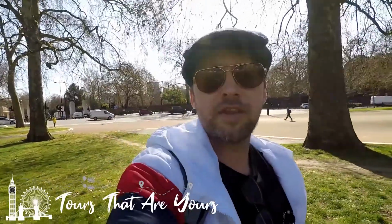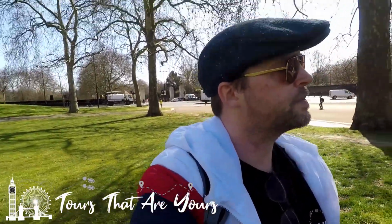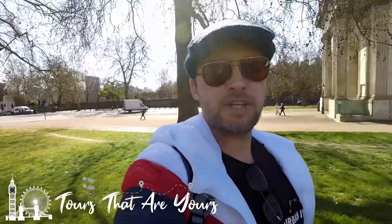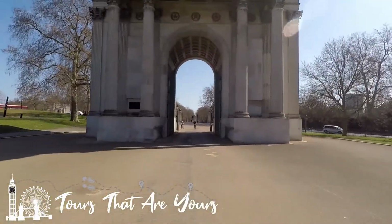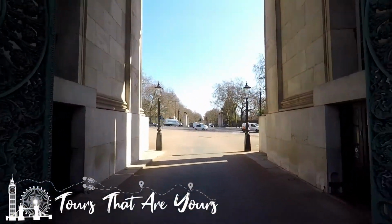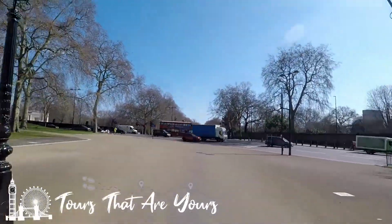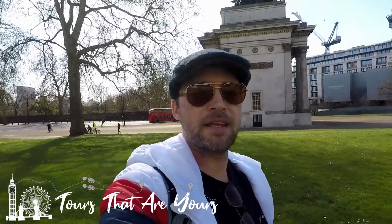So we're going to be having a look at the memorials all around here and pointing out a few bits and pieces as we go. First of which, you can't miss it, right in the centre. This is the Wellington Arch. Once upon a time it was a small police station, now it's a museum. You can go inside when it's open, not right now though, due to the current pandemic.